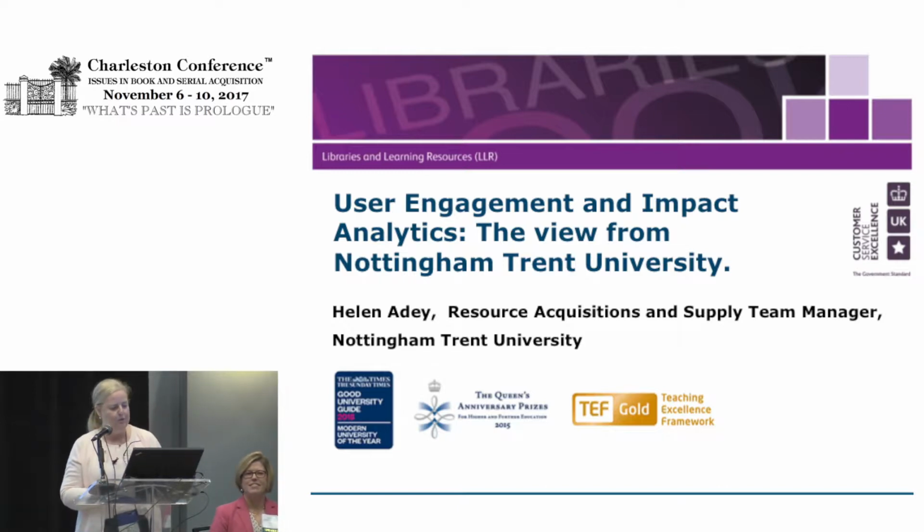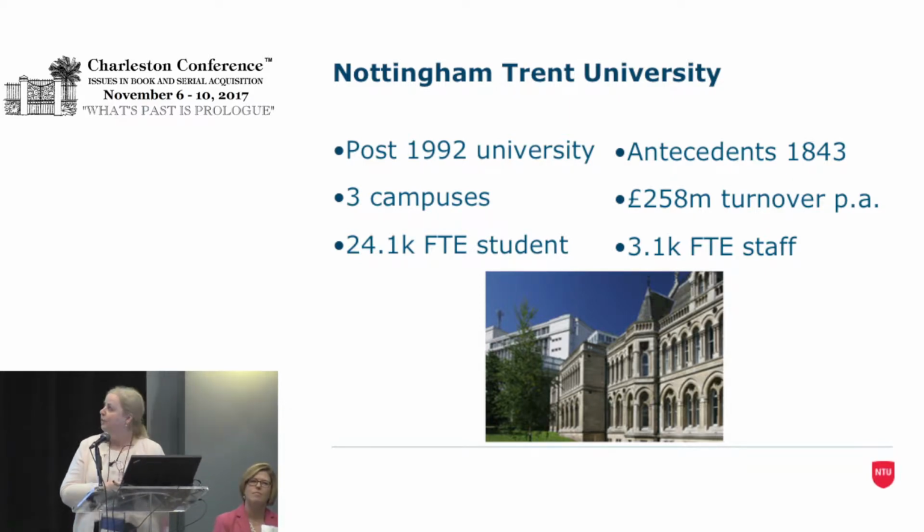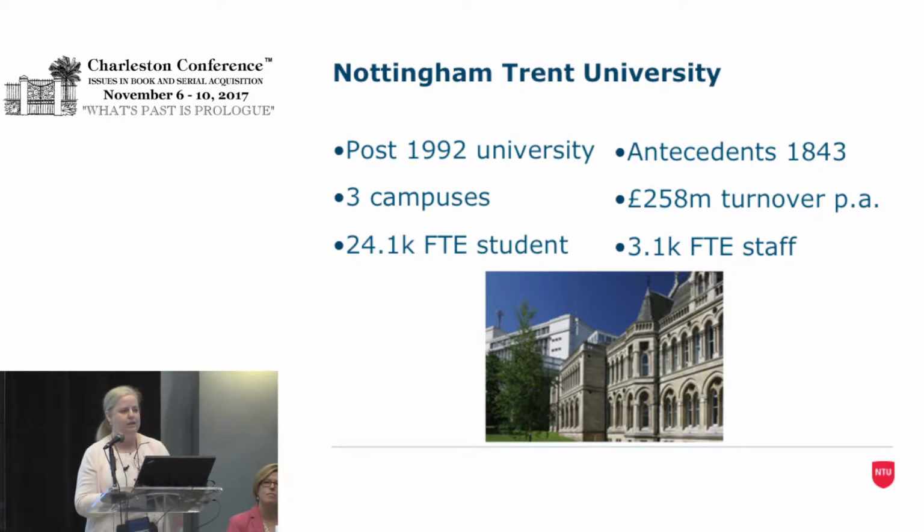For those of you who don't know Nottingham Trent, not only is it my first time here, as far as I'm aware, it's Nottingham Trent's first time here. We are a post-1992 university. What that means is in the UK, they changed the rules in 1992 to allow previous polytechnics to become universities. So we're essentially a teaching university, and there are some facts there to put it in some sort of context. Probably the important thing to note is I have never seen the skies that blue in Nottingham. I think that is photoshopped, to say the least.